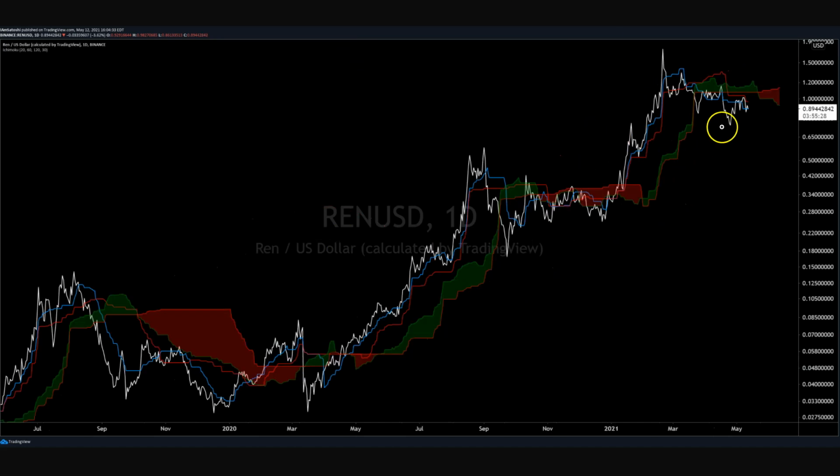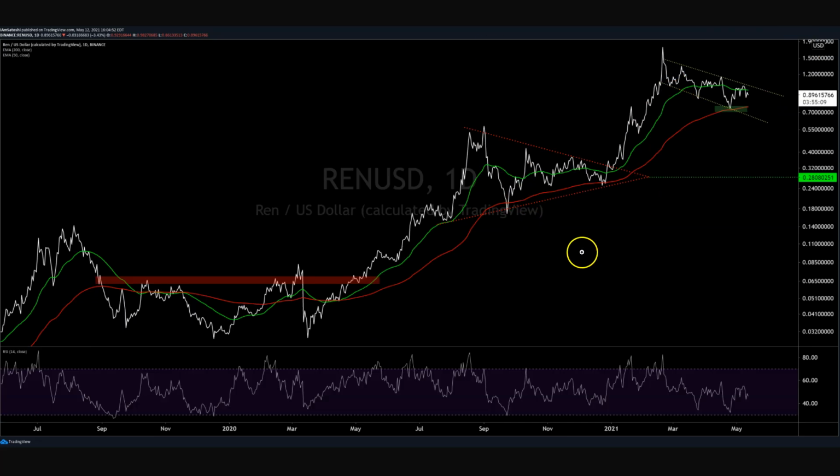Looking at the cloud, it's currently below the cloud, so the trend metrics aren't really on your side. On the daily here, it has a history of snaking in and around the cloud before breaking up, and it looks like it's on that journey currently. So it's also safe to just, if you're not going to buy the lows, wait it out, wait for this cloud to flip bullish again, wait for those trend metrics to be more favorable again.